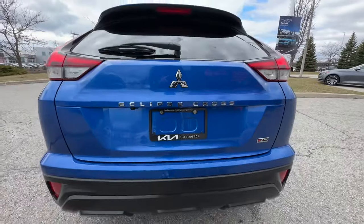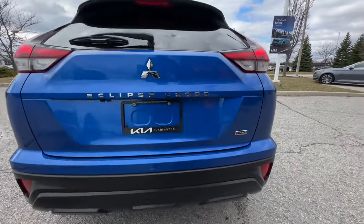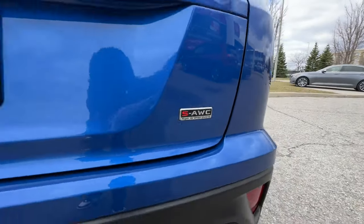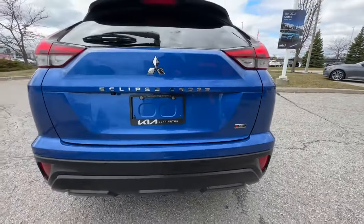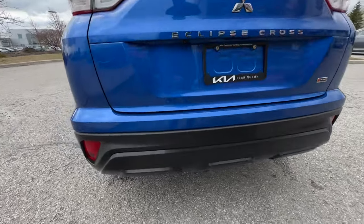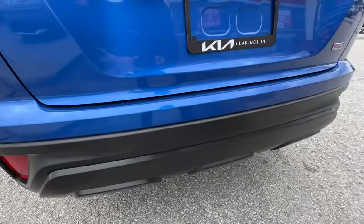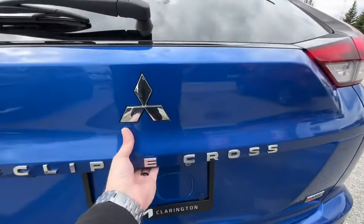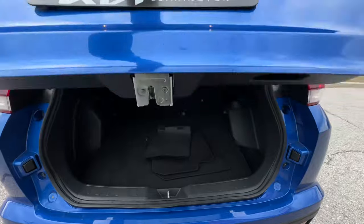Now, that 1.5 liter 4-cylinder engine is also super all-wheel drive control. So it is an all-wheel drive vehicle, and that's going to be great for Ontario winters, although El Nino seems to have stricken again in Ontario, because we didn't have a bad winter this time around, but I'm sure that won't be the case next time. We won't push our luck twice in a row, will we?